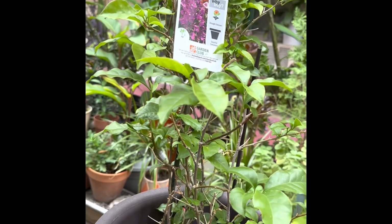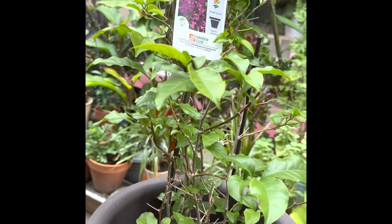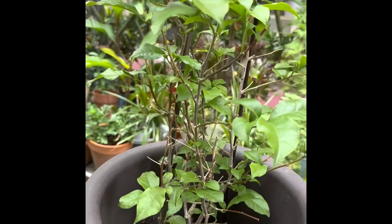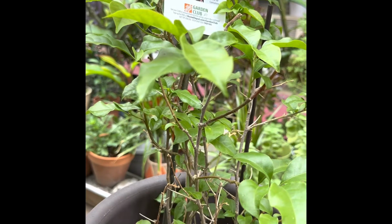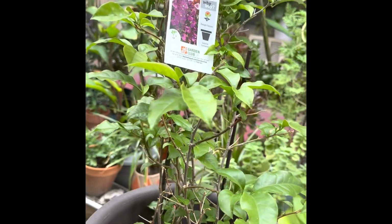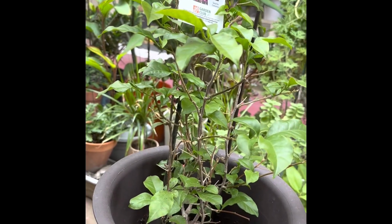This is how my bougainvillea looks now. I am so happy I rescued this plant because I have given it a new lease on life. It boosts my mood, creativity, and productivity. And most of all, it reduces my stress and fatigue.